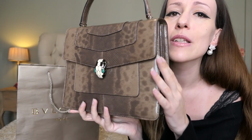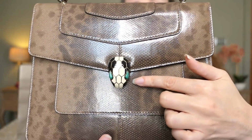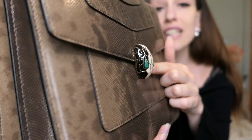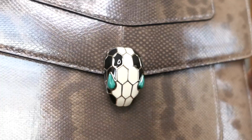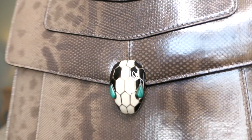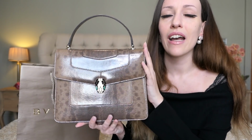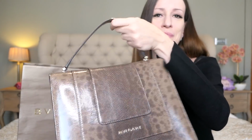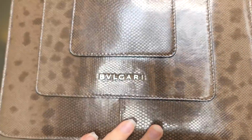From the ring light. So this is the beautiful bag, and it is the classic BVLGARI Serpenti Forever clasp closure. There we can see it has the malachite eyes. Absolutely beautiful and breathtaking. And this is a top handle bag. It is a new bag, but it has a vintage flair, right? It gives me some vintage vibes. I think it's absolutely gorgeous. So this is the back of the bag. There again, of course, it says BVLGARI.